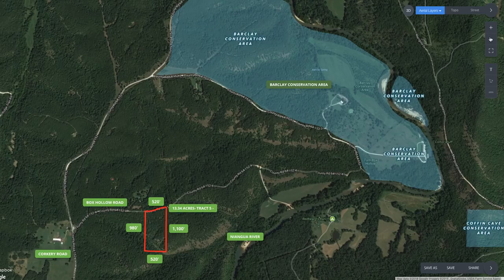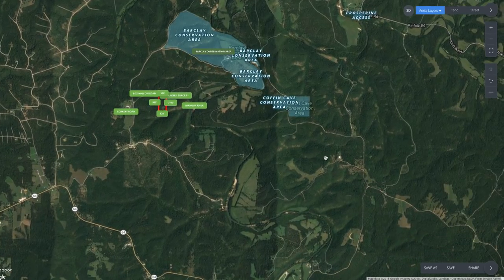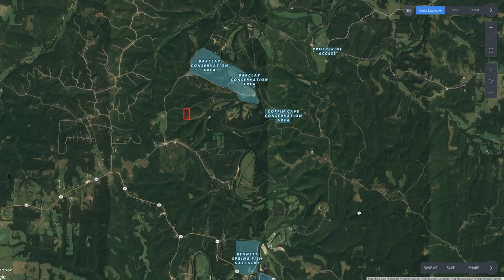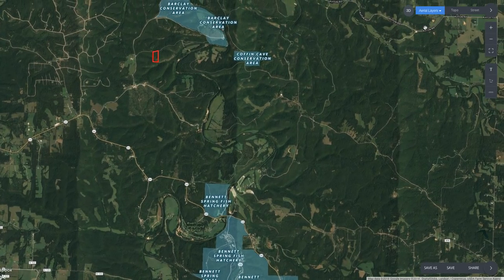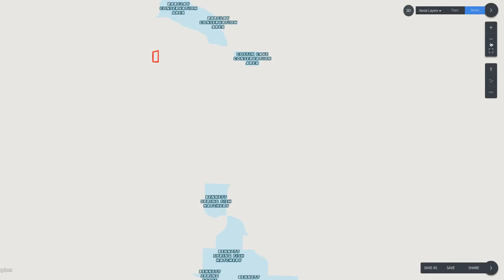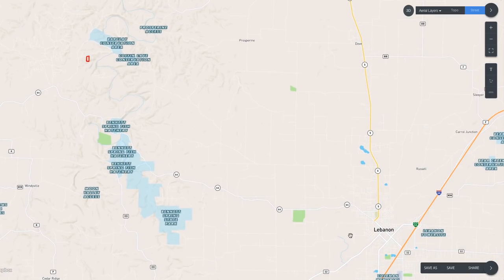I think what we'll do here, we'll start by going out a little bit to show you the area. And as we back out, you can see Bennett Springs State Park and Fish Hatchery on the south side, or on the bottom of the screen, I should say. We're going to do a street map. So we're not that far from Lebanon, Missouri, right here on I-44.